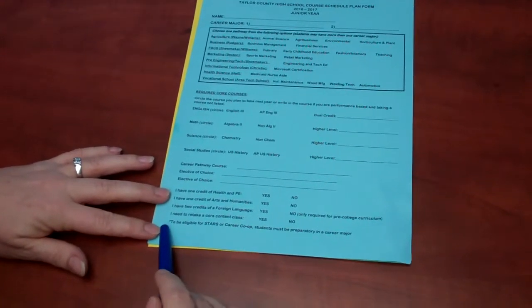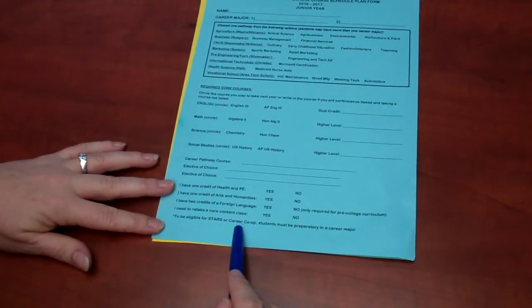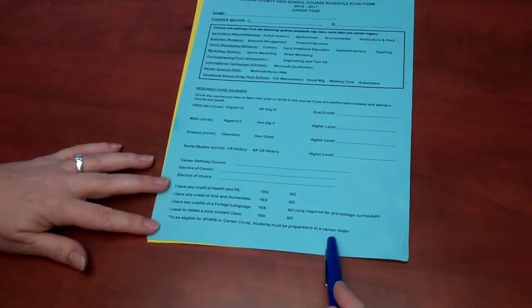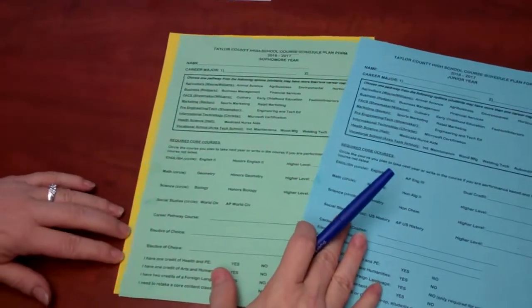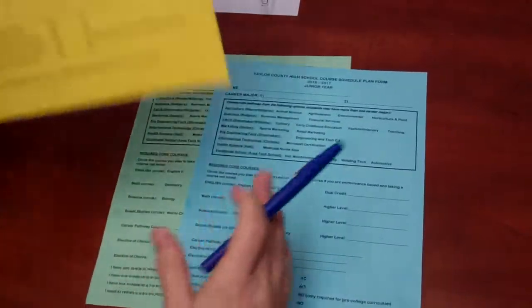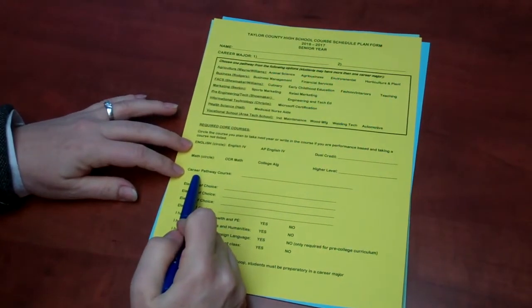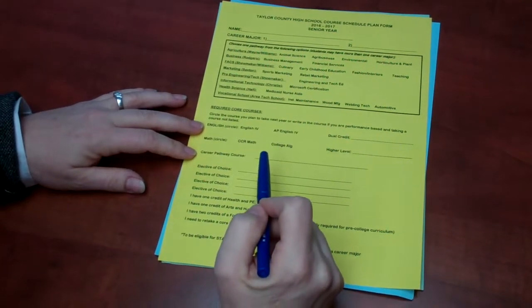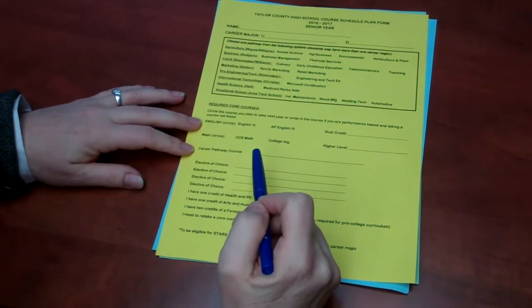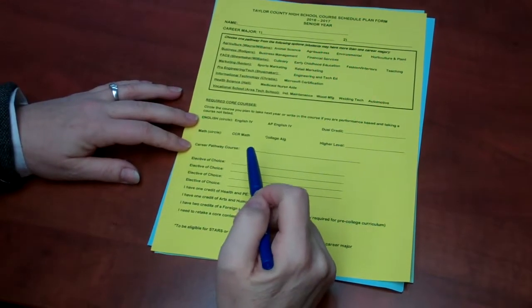Just a reminder for upcoming juniors and seniors, to be eligible for STARS or for co-op, you must be a preparatory in a career major. Every grade level will have a different form, but something very similar. Seniors, your form is a little bit different just because you really only have 2 required classes besides your career pathway class that you would have to do. I'm really going to encourage you to make good use of your electives and make this work for you. Challenge yourself your senior year because you will benefit from it next year in college. Thank you very much.